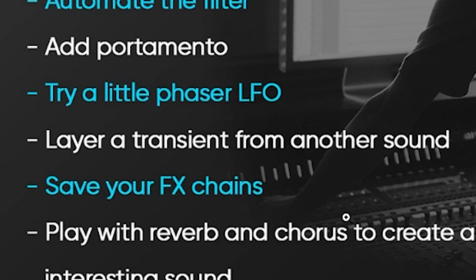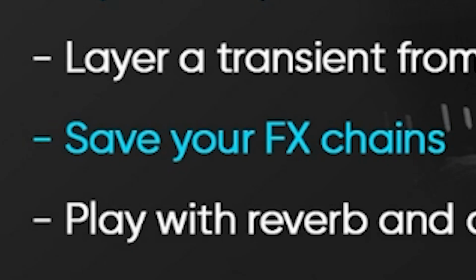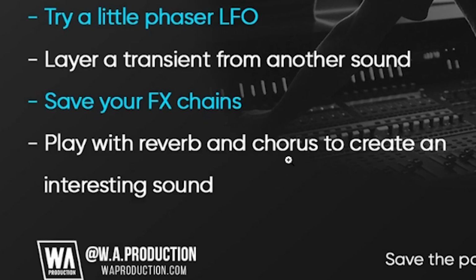Layer a transient from another sound. Okay, that's not a bad idea. That's actually one of the best ones on here. Save your FX chains. Okay, that's actually a good tip. It's like they phoned it in from the beginning, and then they started phoning it in less as they got to the bottom. Play with reverb and chorus to create an interesting sound.